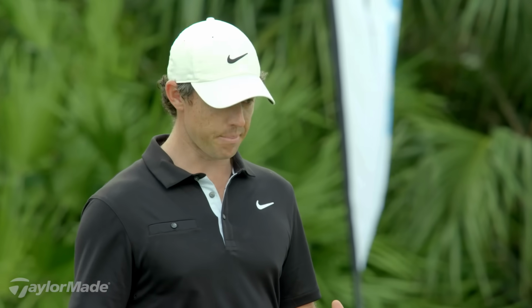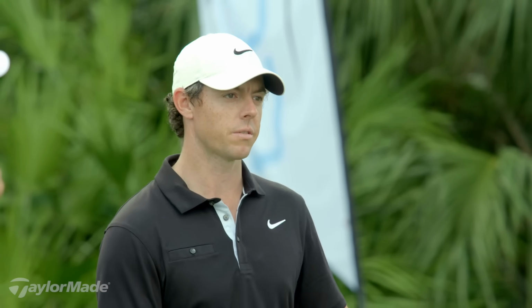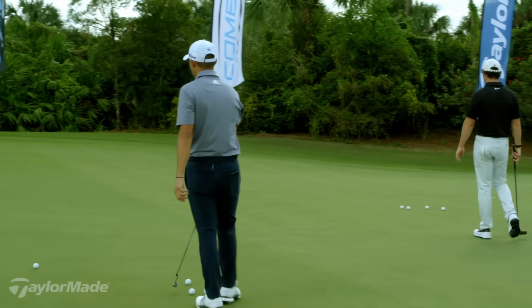I guess the mirror is to try to set up the exact same every single time. So I know where my eyes should be on that mirror, and some days it might feel a little different than others, but you know that this is the optimal position for you to hit putts from. So it just gives you more confidence, for the first time right before you're about to go play.